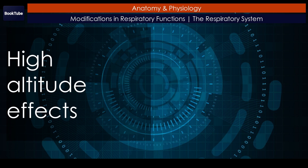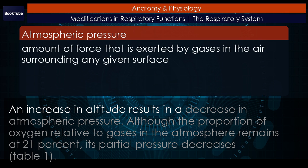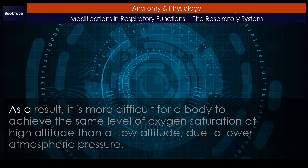High altitude effects. An increase in altitude results in a decrease in atmospheric pressure. Although the proportion of oxygen relative to gases in the atmosphere remains at 21%, its partial pressure decreases. Table 1. As a result, it is more difficult for a body to achieve the same level of oxygen saturation at high altitude than at low altitude, due to lower atmospheric pressure.